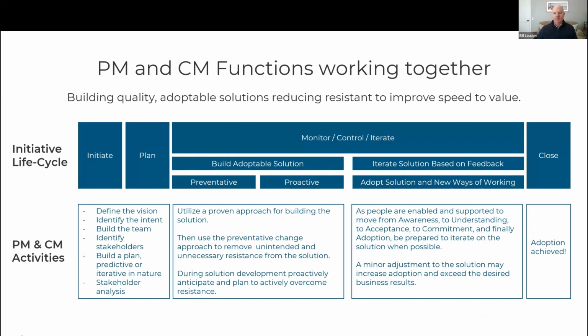Awesome. Thanks, Cheryl. So as we look at this, let's talk a little bit about how this would work together. So when we initiate an effort, defining the vision and identifying the intent, that can be a common activity. That is your change team, that is your program and project team, and bringing that leadership group together to say, this is where we're going. And at that same time, thinking a little bit about the end and starting to really appreciate those people who will be adopting the new ways of working, that's the goal.